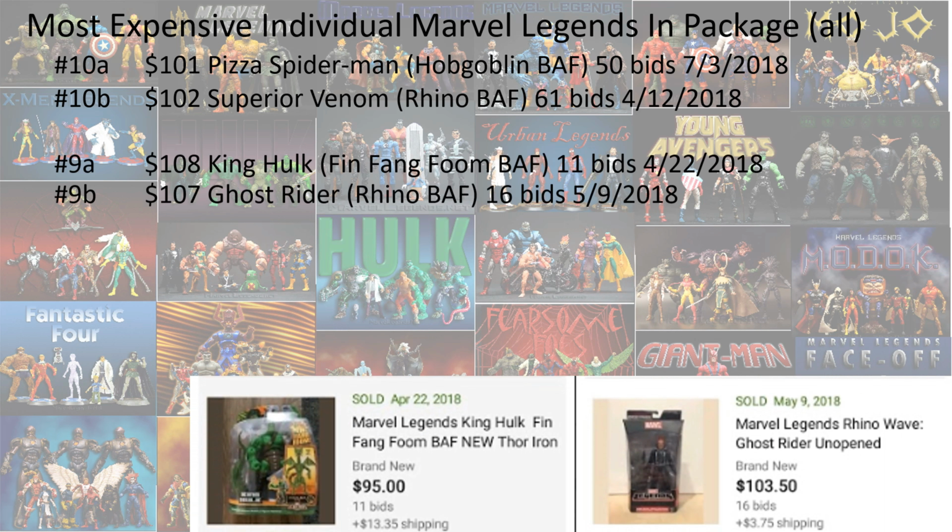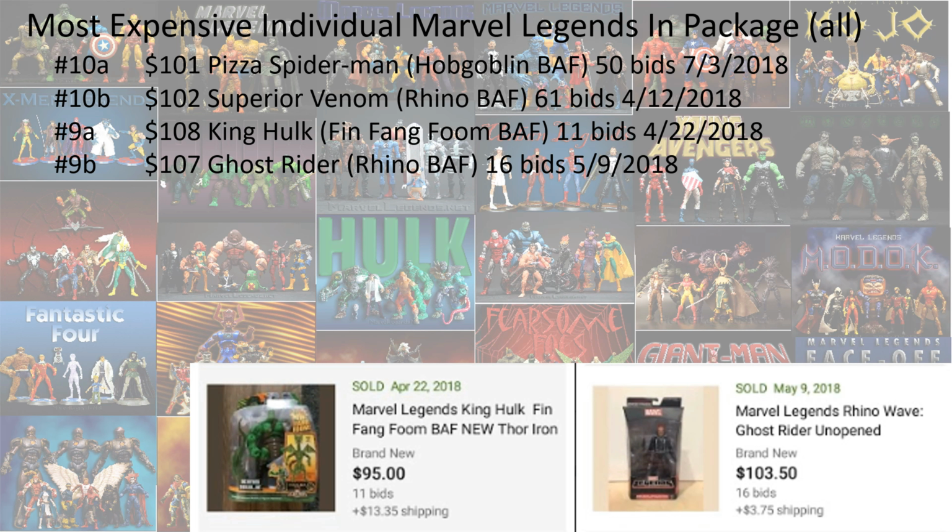Number 9 is also a tie. We got the King Hulk from the Fin Fang Foom Build-A-Figure Wave with 11 bids, $108. And the Ghost Rider from the Rhino Build-A-Figure Wave with 16 bids for $107.